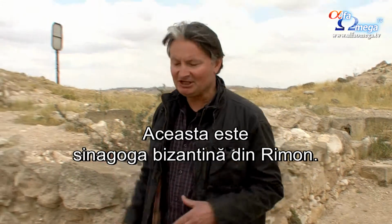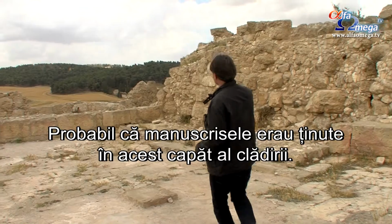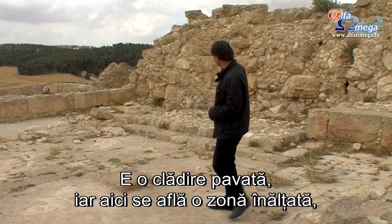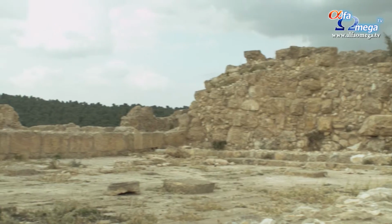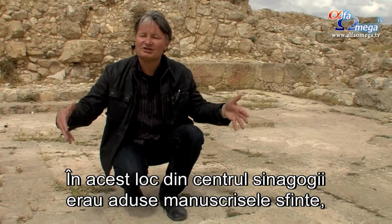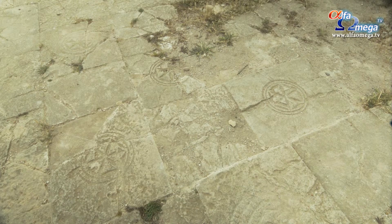This is the Byzantine synagogue of Rimon, and it's over here at this end of the building that the scrolls would have been kept. It's a paved building, and over here you have an elevated area, and that's where the scrolls would have been kept. It's to this spot in the center of the synagogue that the Holy Scrolls, the Torah, would have been brought, and it's signified by these rosettes.